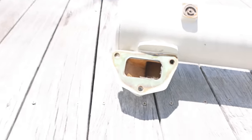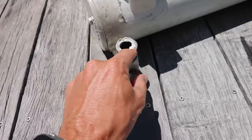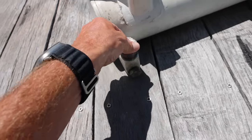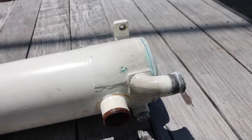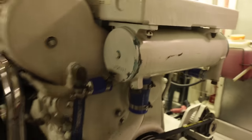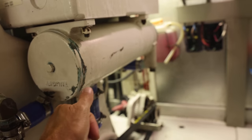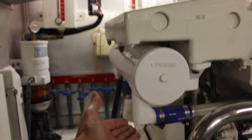But you can see here, this is one of the old heat exchangers. You can see the water goes in. Look at this, like corrosion or calcium, I don't know what it is, kind of build up there. See, there's like another little leak coming through right there. This is the old heat exchanger. You can see the corrosion starting on the outside, and these zincs are always perfect. But here's a brand new one. Looks amazing.